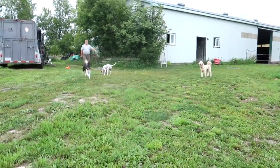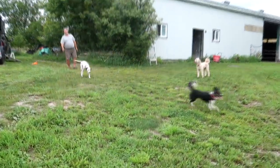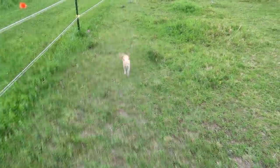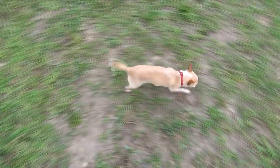Now I lost Macy. She doesn't come when she's doing something she likes. And this is why I don't like this little dog down here, because she's not mindful of the horses and it wouldn't take much for some trouble to happen. Come on, Pam!